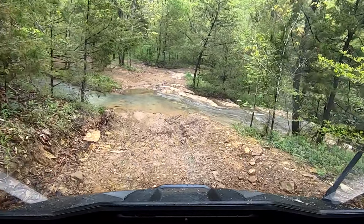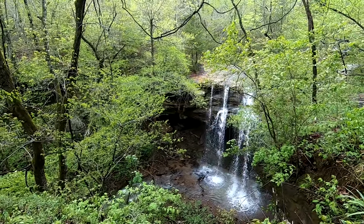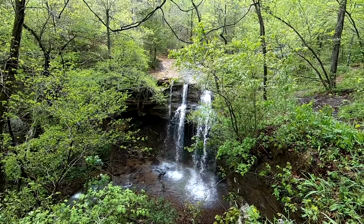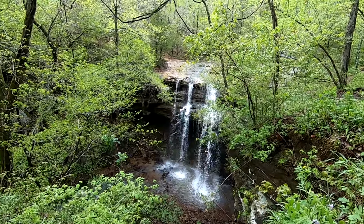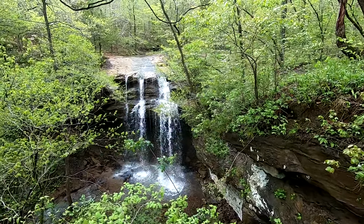And then not too far from there is another waterfall. It's called the Johnny B. Good Falls. And you can walk a little path around here like I did to get a view of it. I believe you can get all the way down to the bottom. I did not do that though.